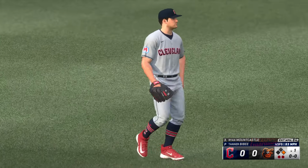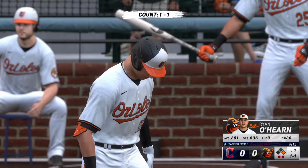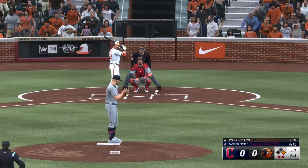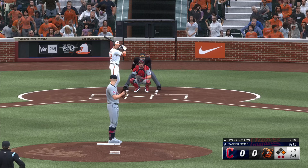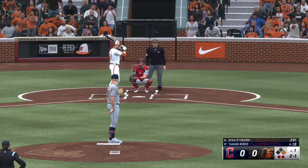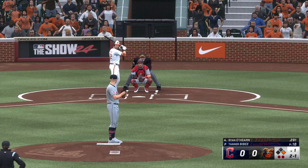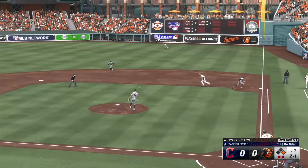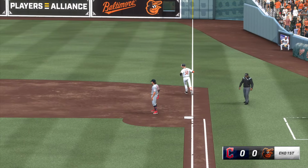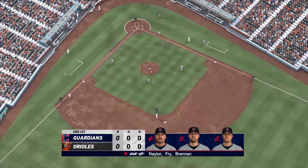Batting fourth, the first baseman, Ryan O'Hearn comes up to hit. Rutschman off of first with two away. And that's off the inside edge. And that's ball two. Ripped on the ground, a second. Toss to Naylor. That's the third out. Inning over. And the Orioles leave one. Scoreless after one.